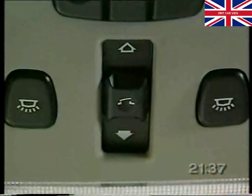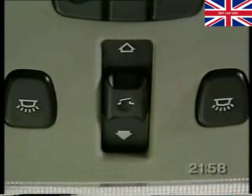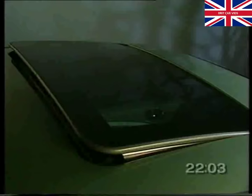Pull the switch back to the second position and release it. Pushing the switch up, forward or back will stop the movement. To close, push the switch forward and hold it. You can stop it in any position by releasing the switch. To only tilt the roof, push the switch up and hold it until the roof is fully tilted. To close, push the button forward. To fully open the tilted roof, gently pull the switch back and hold it.